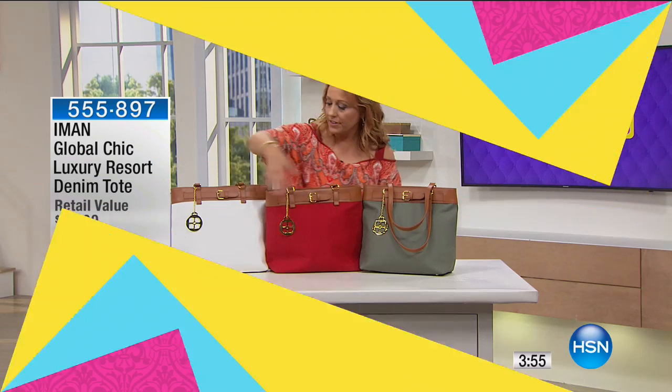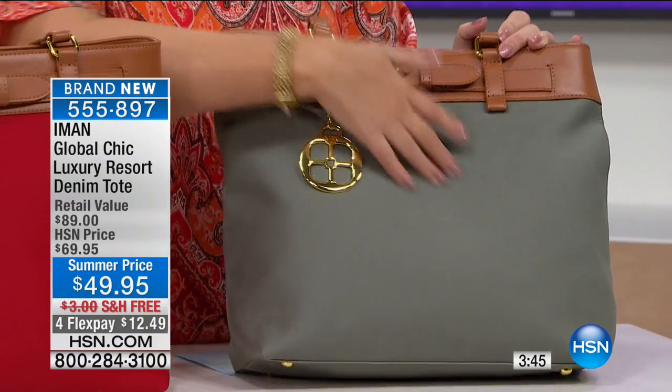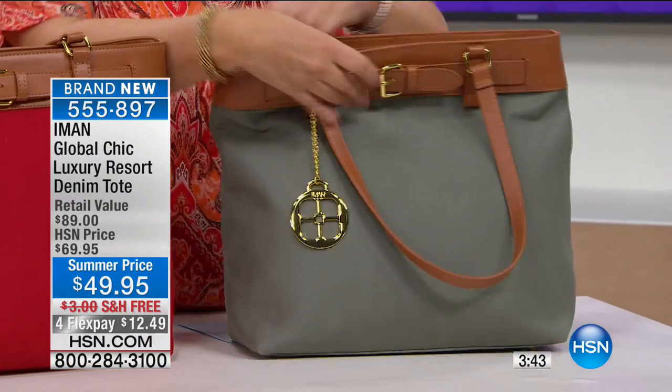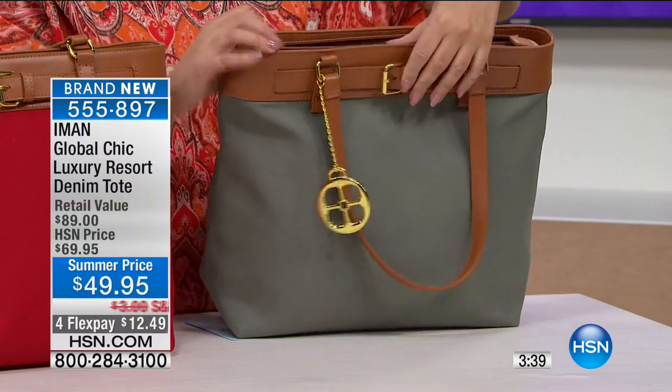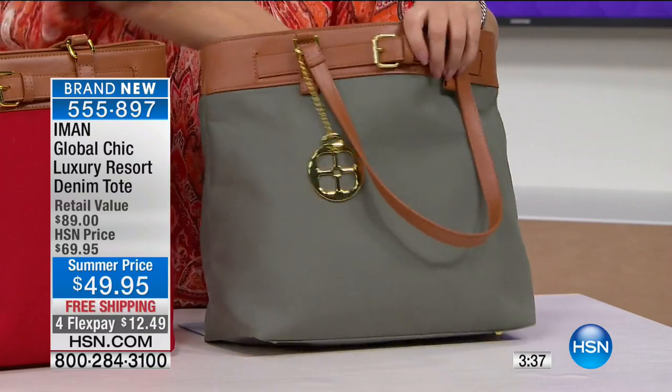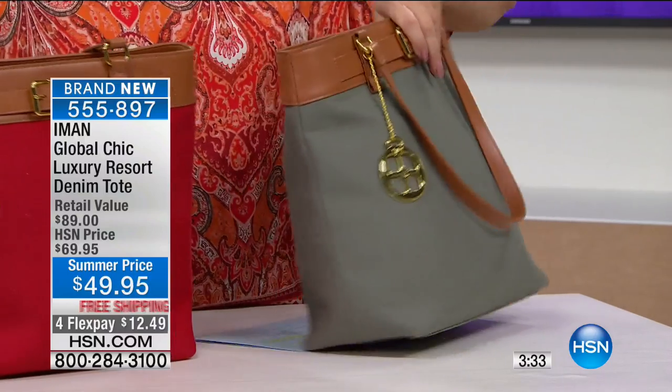Are all these have stuff in them? Yep. Okay. So you've got the IMAN logo, you've got that buckle detail, and then this sort of soft brushed denim. It's a denim tote. You've got a zipper. I love the zipper. Let me show you the zipper because of security when you're running around for the summer. We've got like a little stuffing in here. I'm just going to pop it out really quick because I want to show you the inside of the bag.